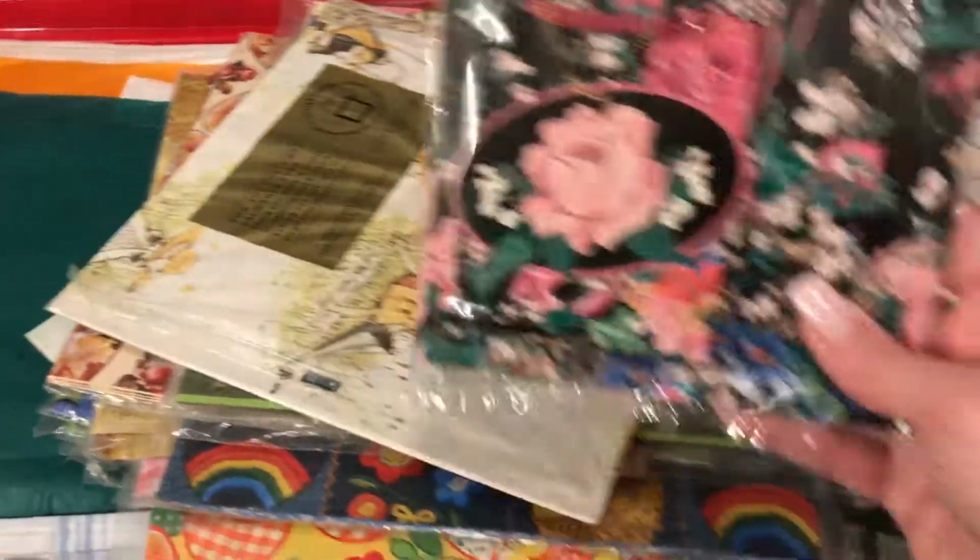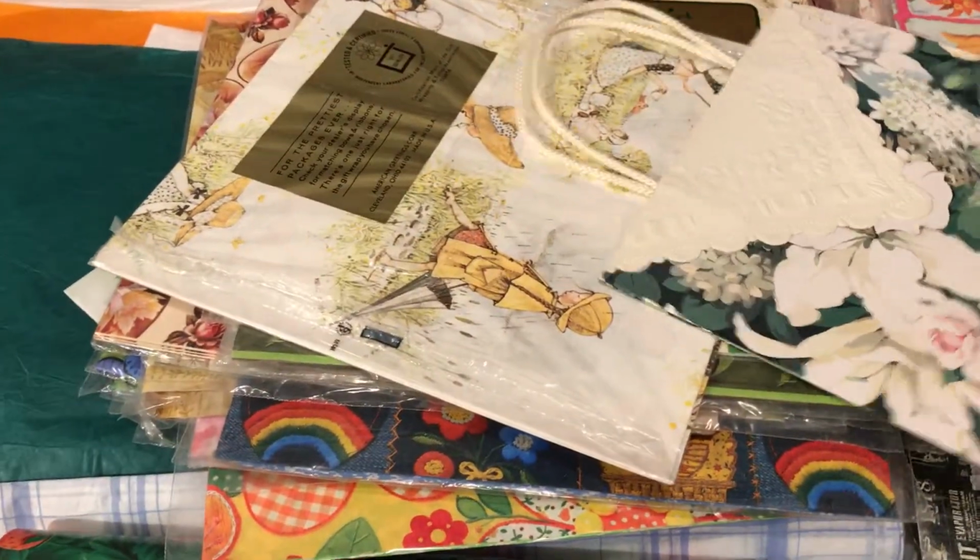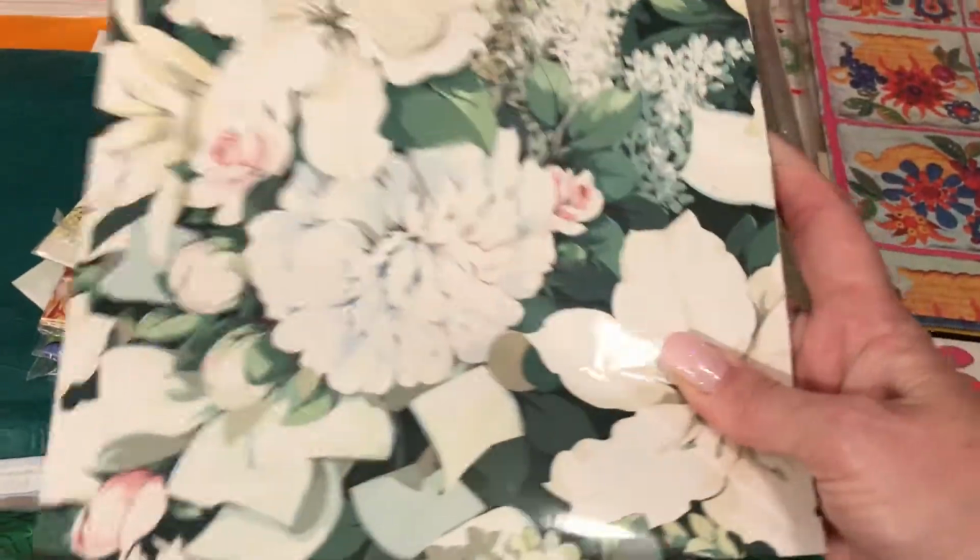So I'm just gonna put ones I really like right there. This is a gift bag. I probably won't sell that. A lot of this stuff, if I don't really think it's good, I will redonate it.